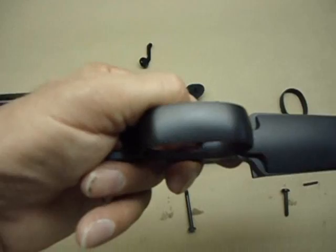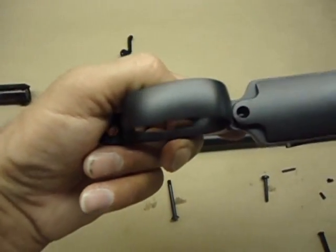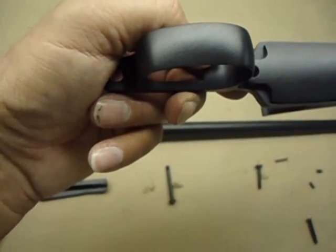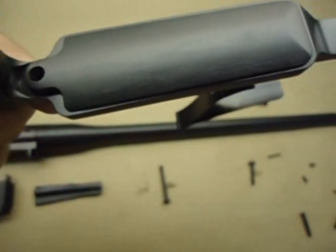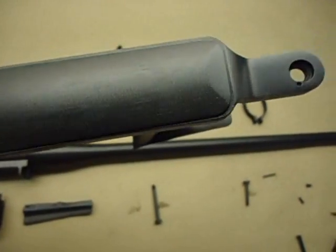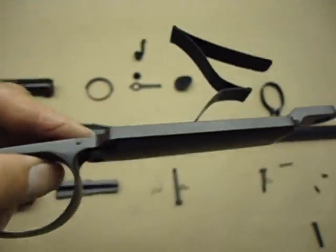There's that trigger guard that had the rust issues, the pits and everything. So you can see that's nicely cleaned up. There's no more spots at all on there. It's gorgeous. And there's the floor plate. Give it a bit of graining. Keep her looking new. So everything looks really good. I'm real happy with that.